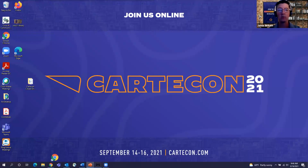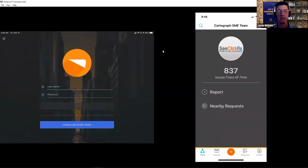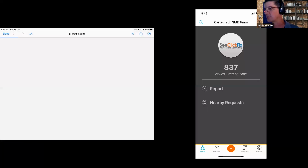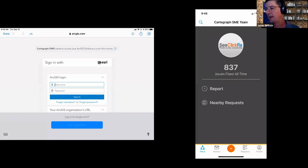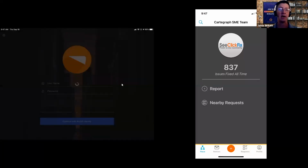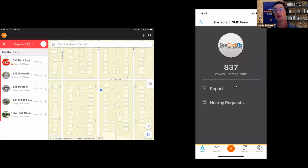So right now, what we're looking at on the left is my iPad. This is going to represent a field worker. I am going to start my day as a worker and log into Cartograph One on my iPad. On the right is the SeeClickFix mobile application. I've purposely left this very blank because I want to show some native functionality, and then as I mentioned earlier, we are going to look at how we can brand this to our organization.